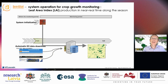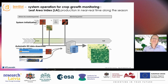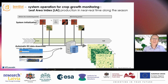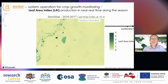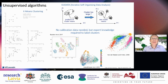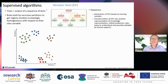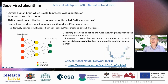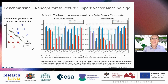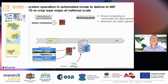Automatically, you get the leaf area index obtained as the satellite observes the area. And this is, of course, obvious. This is running on its own in real time. And of course, this is the kind of observation you can have. And then I will not go through the different methods of classification, but most of the systems are using random forest or artificial intelligence, like neural network. And I wanted just to show this kind of application.